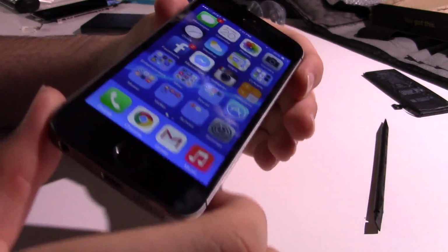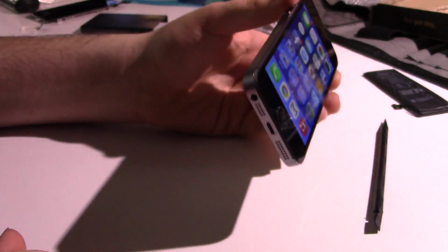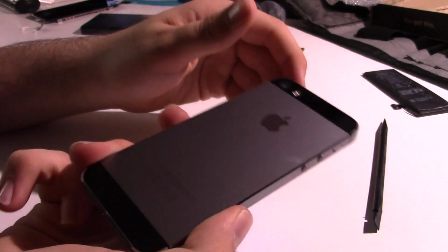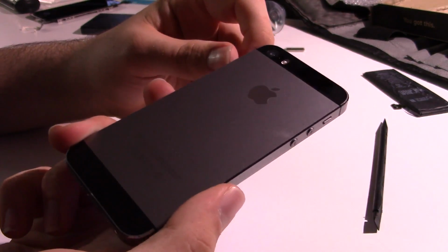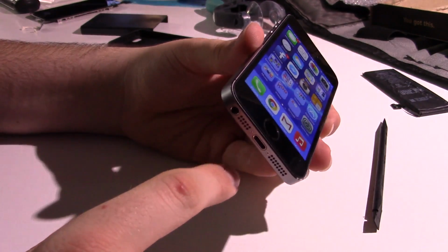Alrighty, and as you can see, this was a completely successful repair. The phone is now fully functional. Brand new battery, brand new screen. Sorry I didn't get to film the screen replacement, but you guys probably know how that goes. So there you go. I now have basically a like new iPhone 5S.